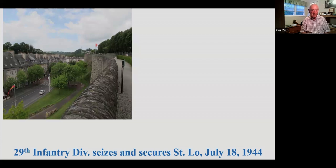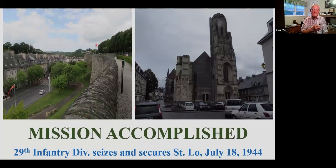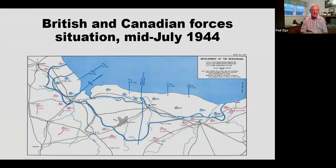Picture of Saint-Lô today as you walk through the center of town. And here's that church that was seen totally obliterated when the 29th's elements moved into Saint-Lô in 1944. This is what it looks like today. In essence, mission accomplished by the 29th Infantry Division.